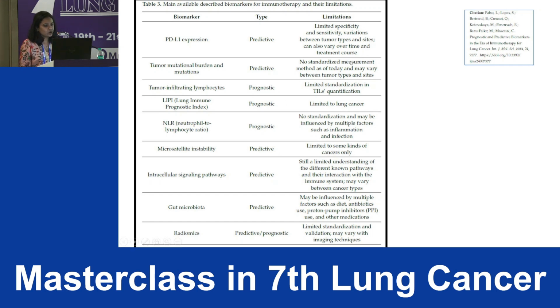Some limitations we all know of these things. Definitely TIL standardization is not there, and it is technically difficult. NLR is also subject to standardization. With signaling pathways, there are multiple crosstalks, and it may vary from cancer to cancer. With gut microbiota, there is a lot of understanding that we yet need to have, and it is influenced by diet, antibiotics, race, proton pump inhibitors, and multiple other things.